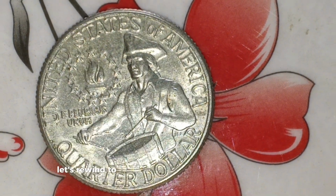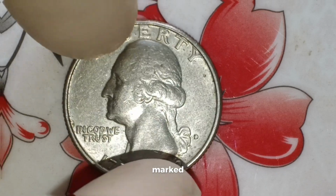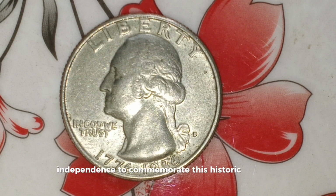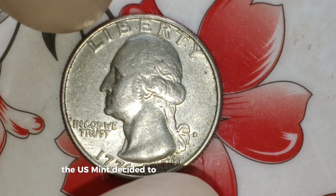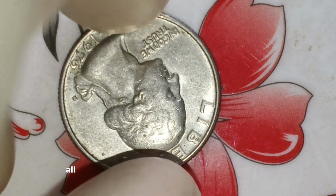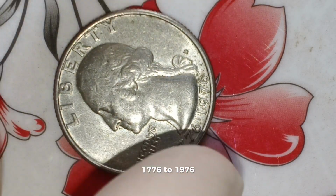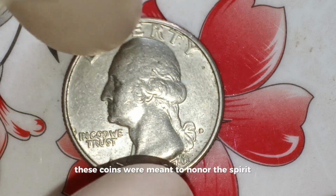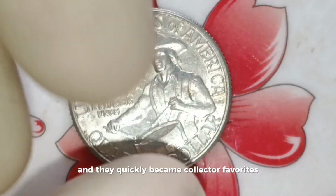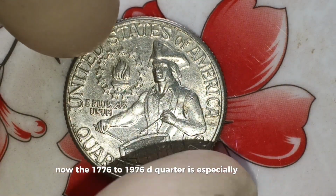First, let's rewind to the American bicentennial celebration. In 1976, the United States marked 200 years since the signing of the Declaration of Independence. To commemorate this historic occasion, the U.S. Mint decided to release special edition coins: the quarter, the half dollar, and the dollar coin, all with unique reverse designs and the dual date 1776 to 1976. These coins were meant to honor the spirit of independence and the founding of the nation, and they quickly became collector favorites. Now, the 1776 to 1976 D quarter is especially intriguing.